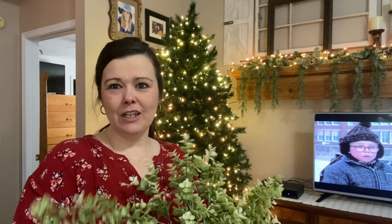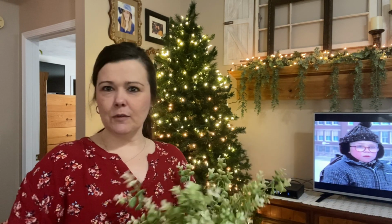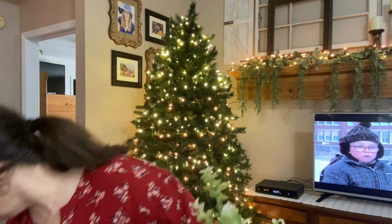I pick up a little bit each year. I don't have a ton of it that I put in there, but I like to just add this in for a different texture in the tree. I did pick up some new pieces this year, I think in the spring, on sale. They're just different colors, but it's all eucalyptus. I also have eucalyptus over my mantle, so it's all gonna kind of tie together.